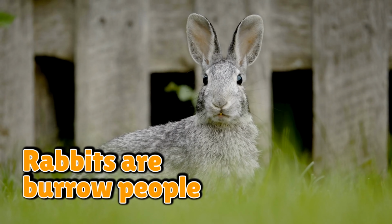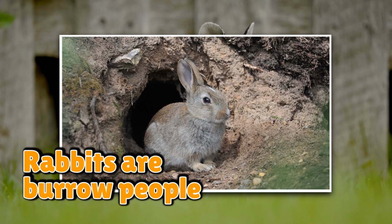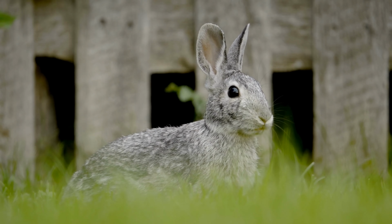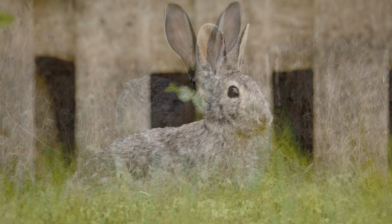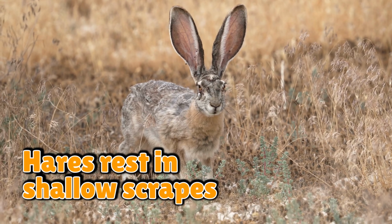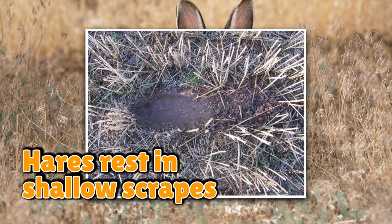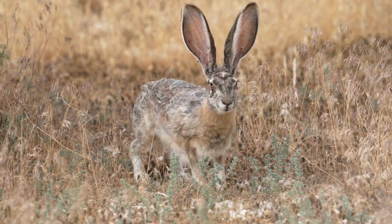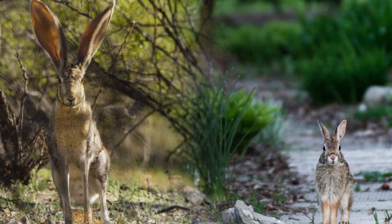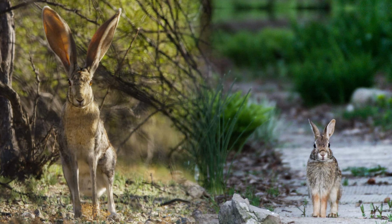Rabbits are burrow people. They dig complex underground tunnel systems with multiple entrances, escape routes, and probably a storage closet for emergency carrots. These burrows aren't optional. They're essential to how rabbits survive. Hares, meanwhile, refuse to dig. Instead, they rest in shallow scrapes on the ground called forms, which offer zero protection and a thrilling sense of danger. No walls, no ceiling, just grass and confidence. This single difference already shows the split. Rabbits survive by hiding. Hares survive by trusting their legs and hoping nothing faster exists.